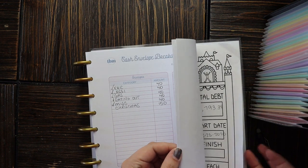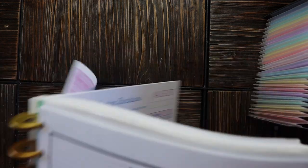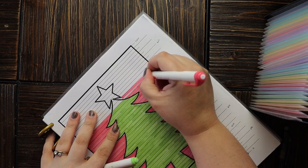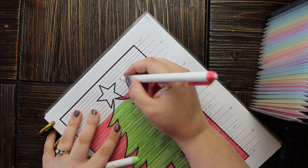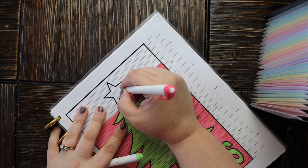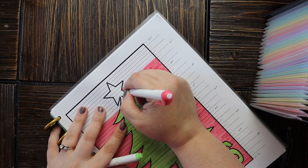So let's really quickly go to my debt-free chart that I have for Christmas. I've been coloring this in all year and now I finally get to finish it. So I'm going to just grab my highlighters and we're going to finish coloring this in. So exciting. In years past, I have definitely swiped a credit card to buy Christmas gifts, and it is such a relief to know that I planned ahead, I worked hard all year, and I now have the money I need for Christmas, and there's not going to be any credit card swiping.